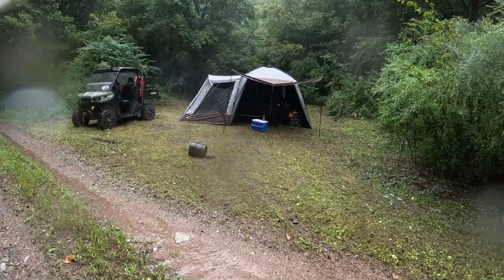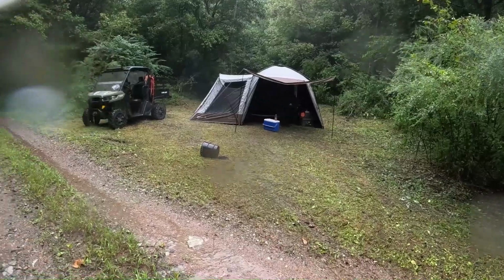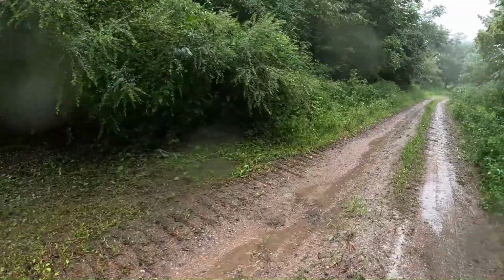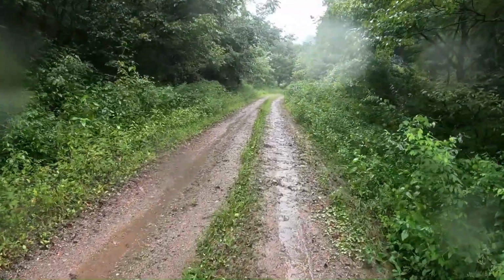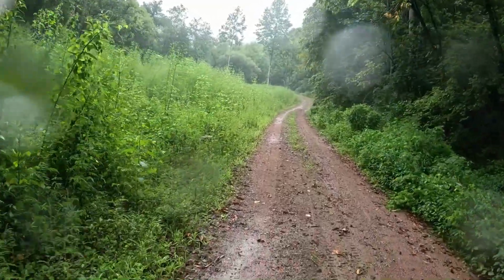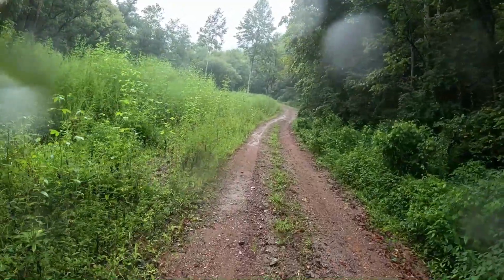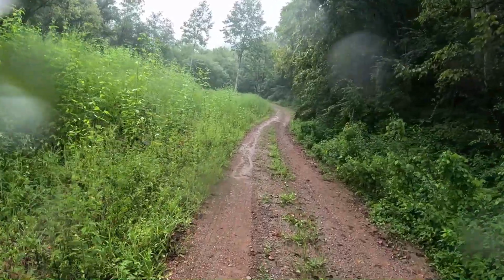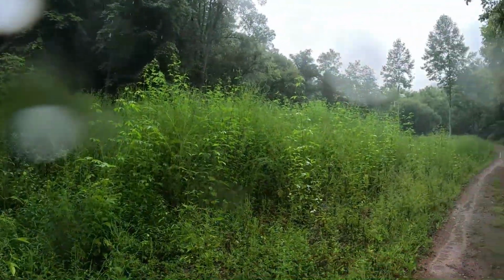Hey, everything seems to be normal here. Front porch draining properly. Seems to be okay. Go up this way a little bit, see what we see. Pretty little valley in it. It goes over here. There's a big flat right here.